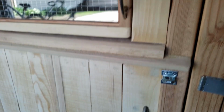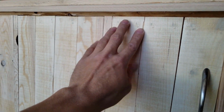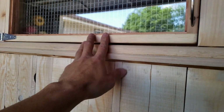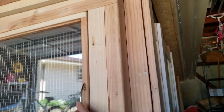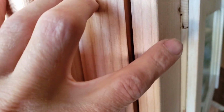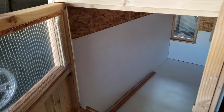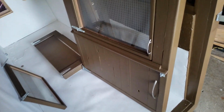So I filled all the holes, sanded it all down, made everything ready for paint. Got it looking nice. Sanded all the edges. Got a nice radius on there. Basically just getting ready to fill everything with caulk so it can be watertight. Painted. Done.